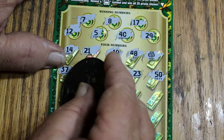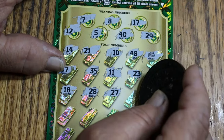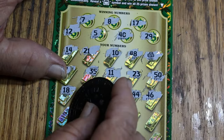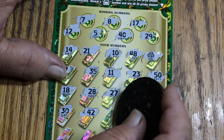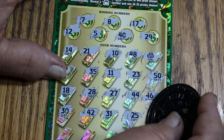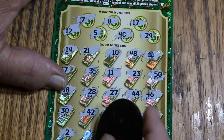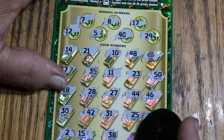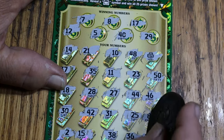The big 50. 18. 28. 27. 44 club. And 46. 30. 42. 31. 25. And 8. Oh, we got, okay, we got 8 in a stack of coins. Okay. 2. My number 15. 38. 36. 24. So we got 8 and the coins.